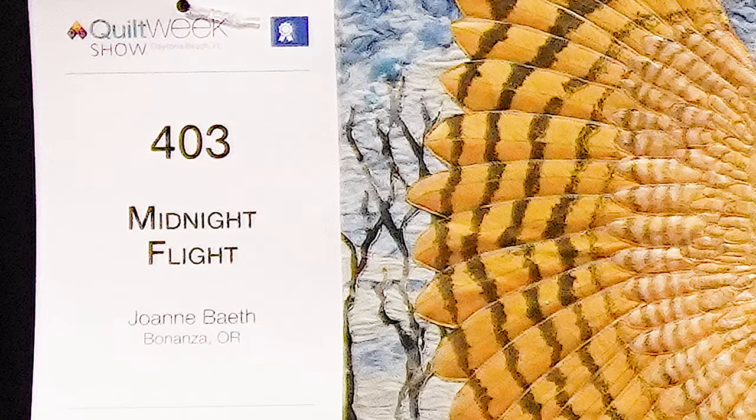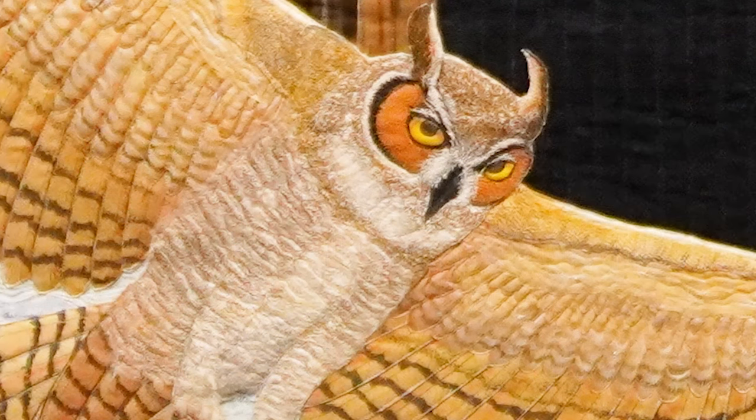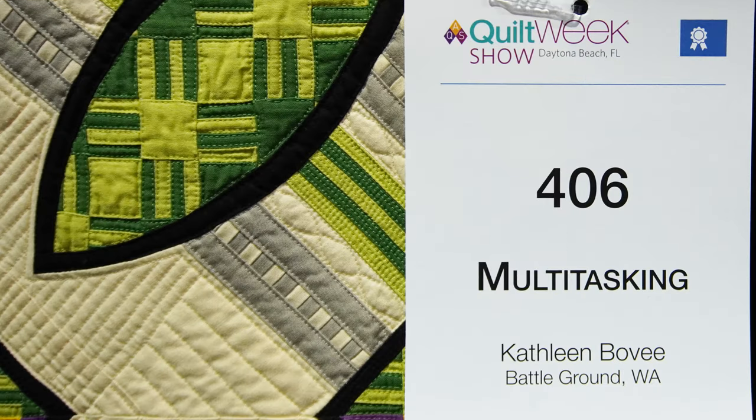This next quilt was named Midnight Flight and was made by Joanne Berth from Bonanza, Oregon. This was also quilted on a stationary machine. Several techniques were used in making this, including beading, collage, hand dyeing, fabric painting, inking, which I'm not familiar with that particular technique, free motion quilting, and thread stretching. It made for a very amazing, beautiful textured quilt.